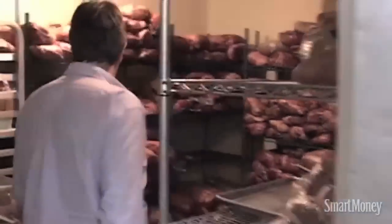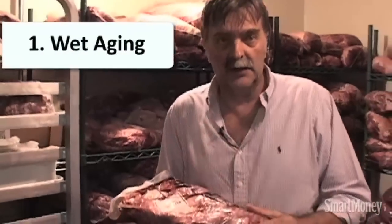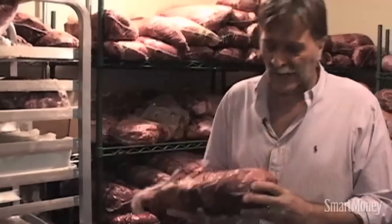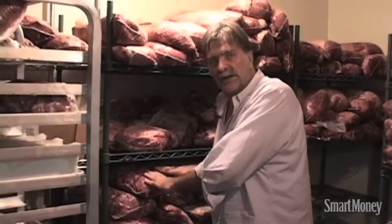For wet aging, basically any cut of beef is cryovacked and left in the cryovac for 3, 4, or 5 weeks, depending on how much you want to age. This is called wet aging because all the blood and all the water that is drawn from the cut of beef stays inside the package. What you accomplish with this is tenderizing and a concentration of flavor.